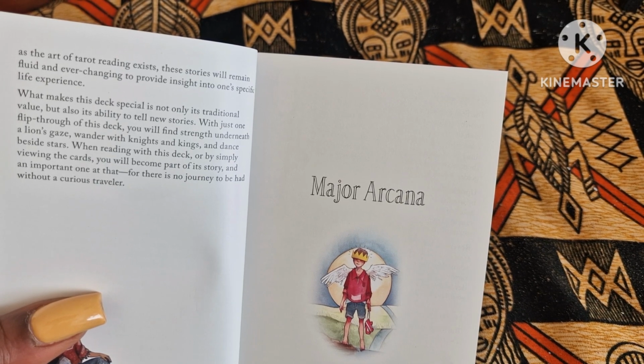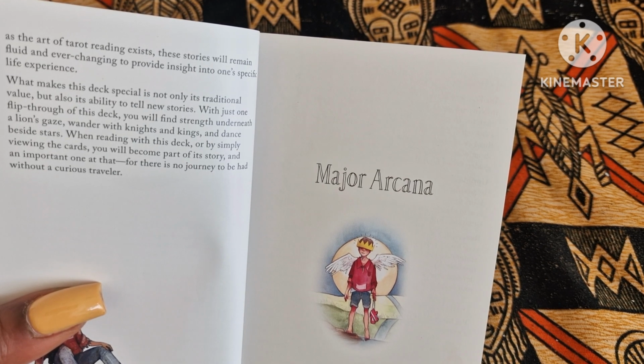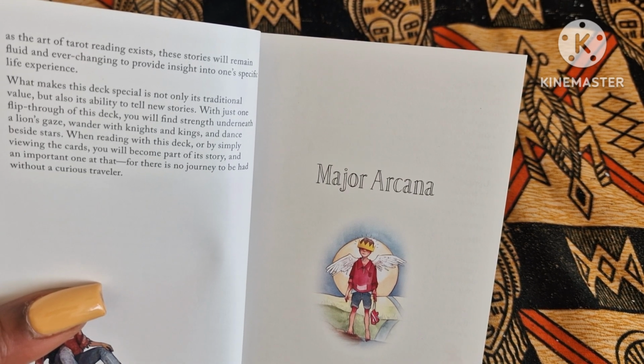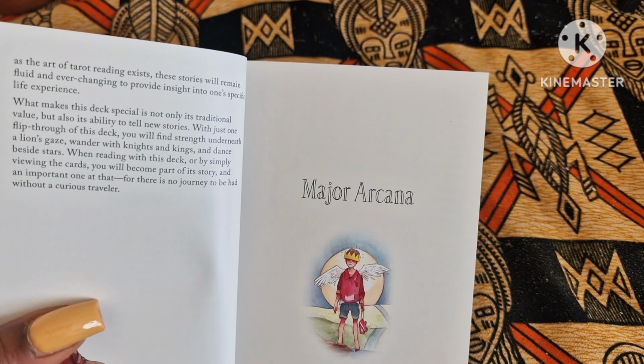wonder with knights and kings, and dance beside the stars. When reading with this deck, or by simply viewing your card, you'll become part of the story, and an important one at that, for there is no journey to be had without a curious traveler. I think this is the same writing or similar to what's at the back of the box.